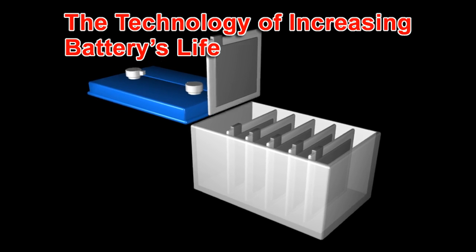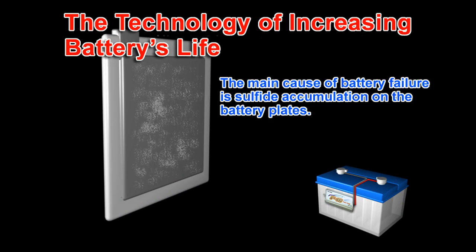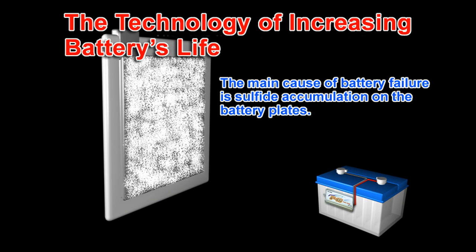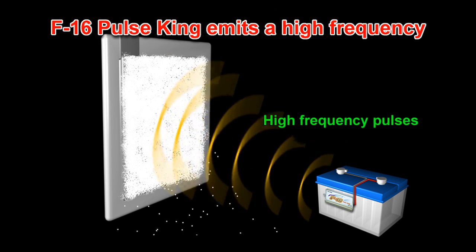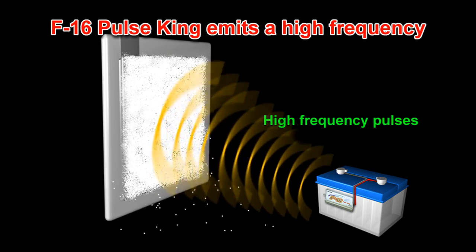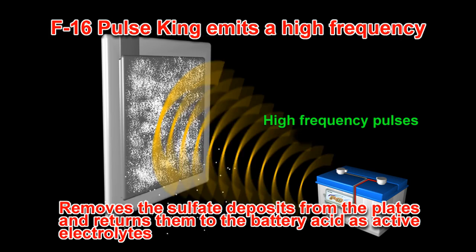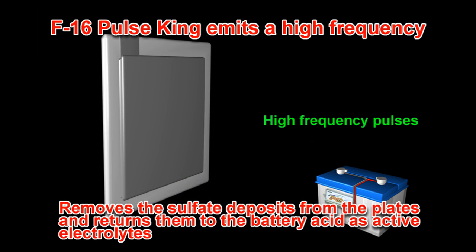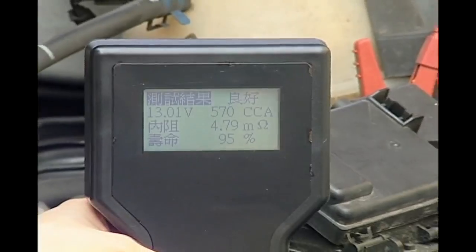The technology of increasing battery's life. The main cause of battery failure is sulfide accumulation on the battery plates. Sulfide accumulation occurs as lead sulfates form on the battery plates during normal charge and discharge cycles. During this cycle, sulfates may accumulate to the point that the battery won't accept electricity. This sulfate buildup can shorten the battery life.